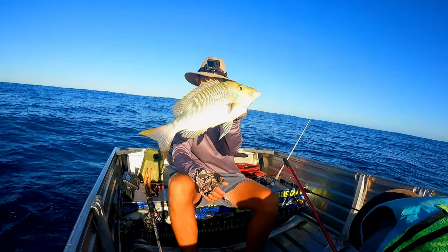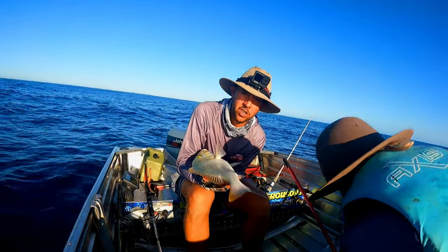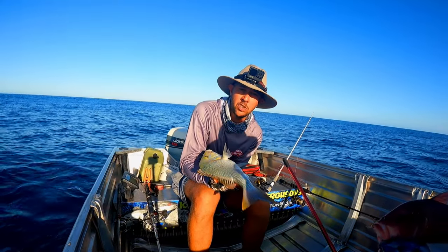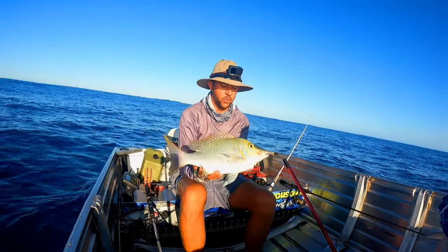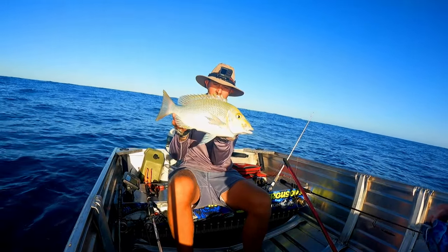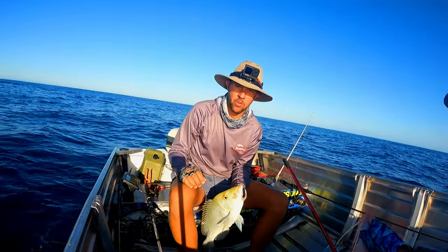Anyway, that's a beautiful spanger. Love me spanger, they're such a beautiful fish. They live on the sandy patches between reefs usually. And I don't know, it's just one of those fish I really like. I think that they're a cool fish, something about them. They amaze me. All right, we're gonna get these guys on ice and we're gonna get a couple more fish.